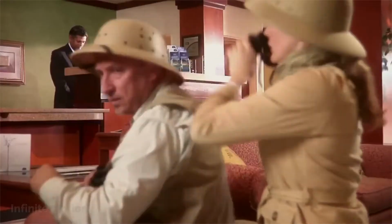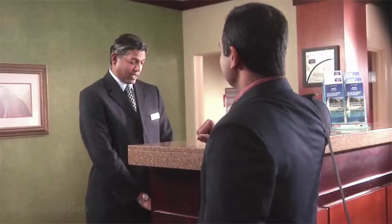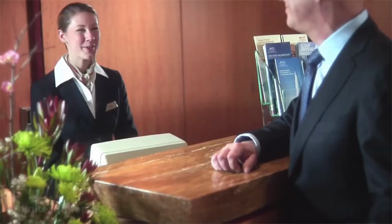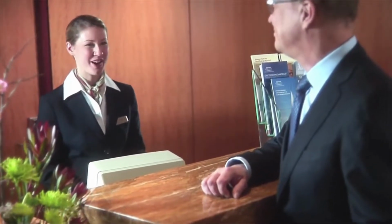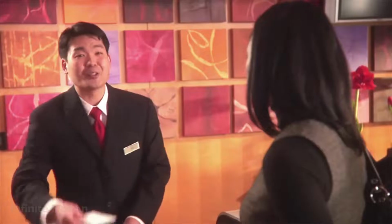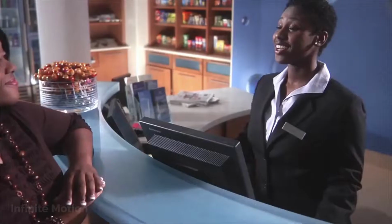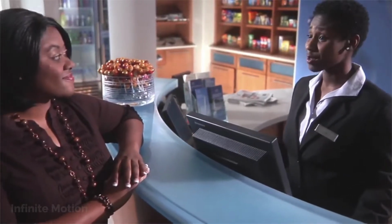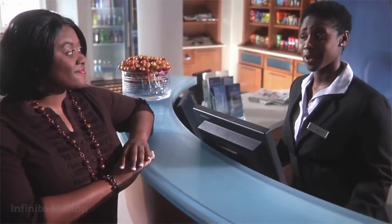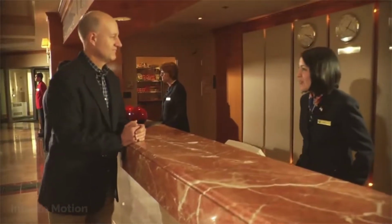It all comes down to how you spend this card to get the most bang for your buck. If you prefer Marriott hotels and book enough stays to take advantage of the card's full range of benefits, the Marriott Bonvoy Business American Express card could be a good fit for you. To get the most out of this card, you don't have to be a big spender, but the more you spend, the more rewarding it becomes. If you spend a lot of time in Marriott Bonvoy hotels, this card could be a great way to earn rewards for your business spending.